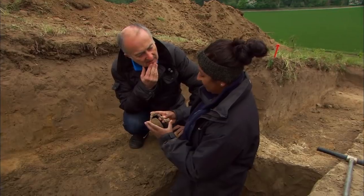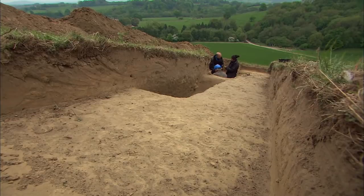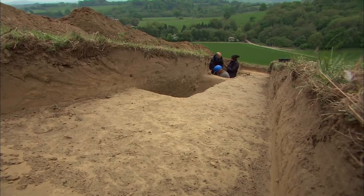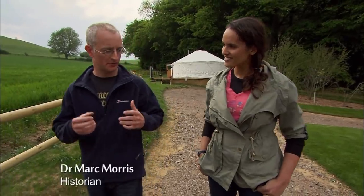Any idea of a date? Well, we're actually hoping it's 12th century because it's come out of this massive pit that we're digging at the moment, and all the pottery that's come out of it is 12th century. So if it was, then that too could be part of the Anarchy Wars. That's what we're hoping. Where there are spurs, there must have been horses. So does that mean somebody was keeping cavalry up on Castle Hill? We've got horses and we've got people spurring them.